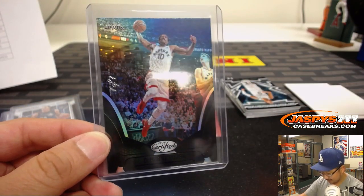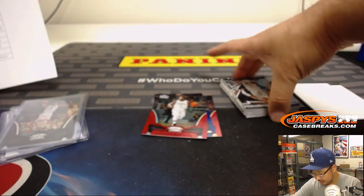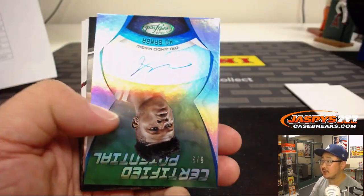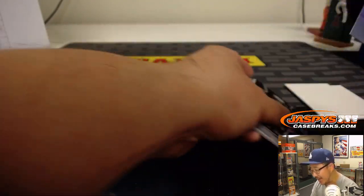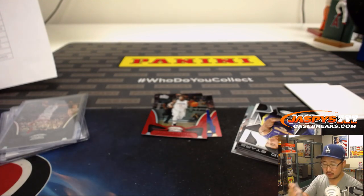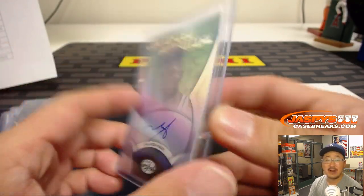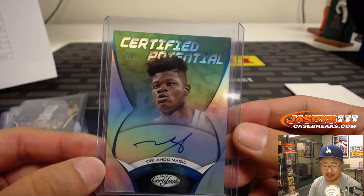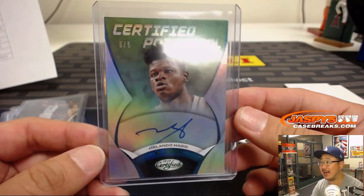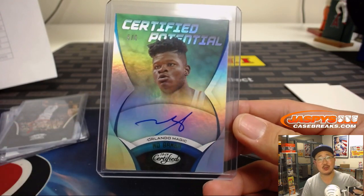Nice. All aboard the Big Hit Express. Whoop whoop. And our final autograph is Mo Bamba, 5/5. Woo! Certified potential, 5/5. Mo Bamba autograph. I don't think we've seen one of his yet. And that goes to Ed Ram with the last 2 big hits. Another train whistle. All aboard the Big Hit Express. Woo woo.